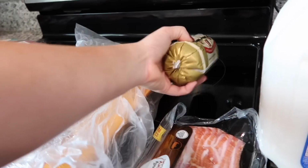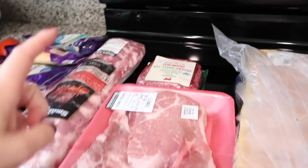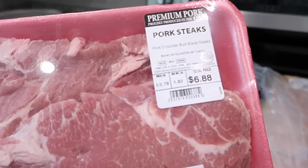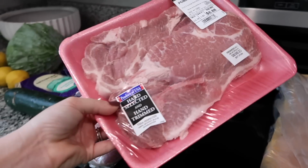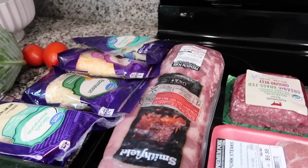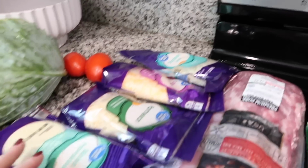I got some bacon, sausage, ground beef, pork steaks, which are our favorite. I always talk about these, but you gotta try them if you haven't. Look how cheap they are, and they have the best flavor, I swear. So, got those. Got a thing of ribs to do for dinner one night, and then a bunch of different cheeses for stuffing the chicken.